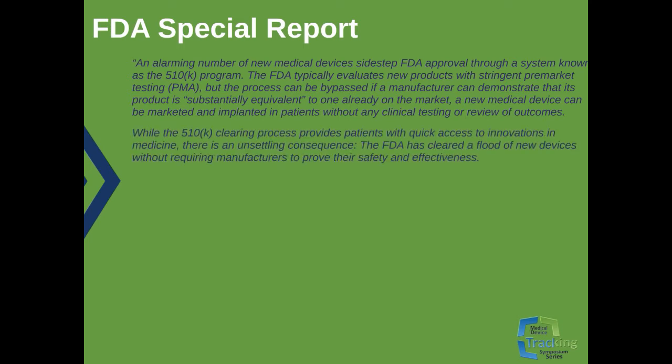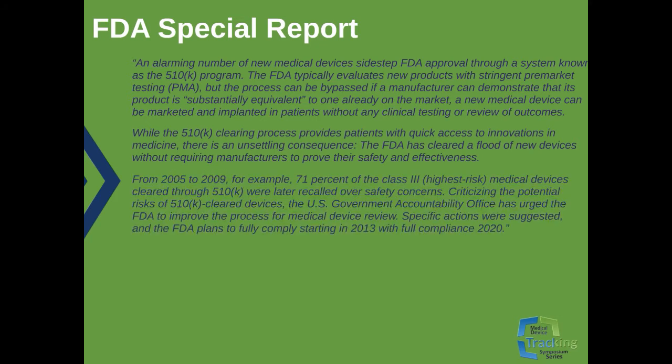While the 510(k) process provides patients with quick access to innovations in medicine, there is an unsettling consequence. The FDA has cleared a flood of new devices without requiring manufacturers to prove their safety and effectiveness. From 2005 to 2009, 71% of Class 3, highest-risk medical devices cleared through a 510(k) program were later recalled over safety concerns.